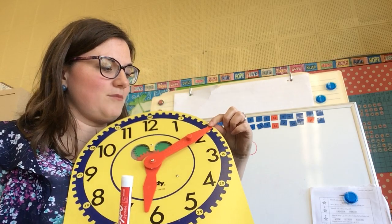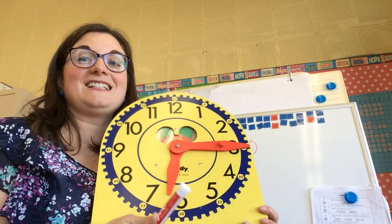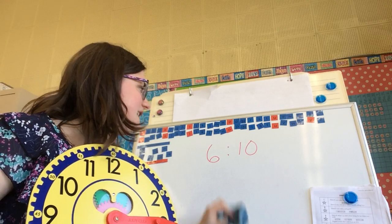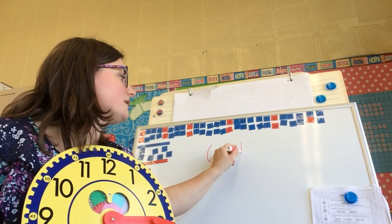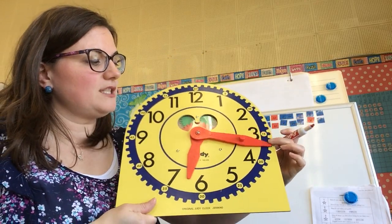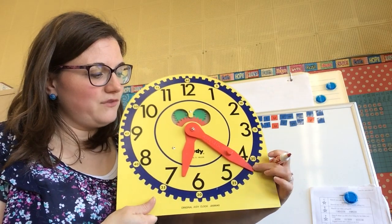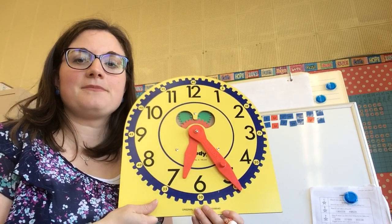The next one, if I move it with me, move yours to the 3, it would be 5, 10, 15. 6:15. Now there's some key ones I want us to remember, so I'm going to leave them up there. So 6:15. What about if I move to the next one? Say it with me. It would be 6:20. And move yours to the 5. What time would it be?